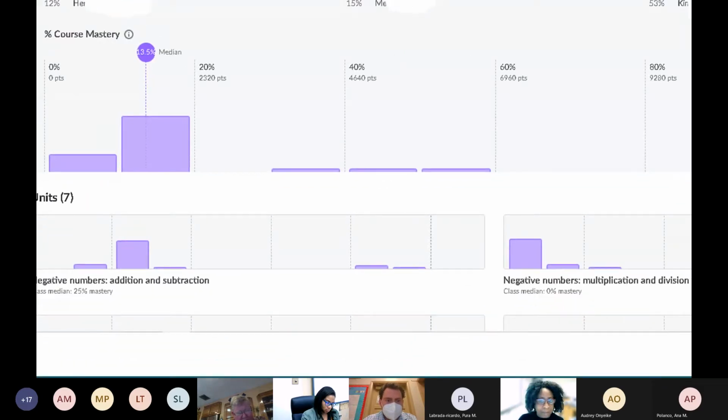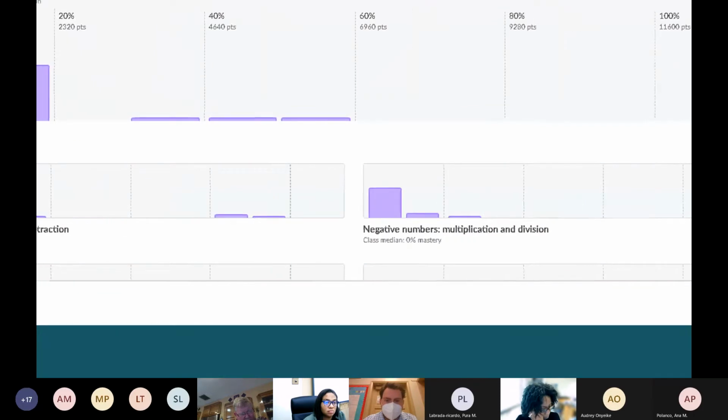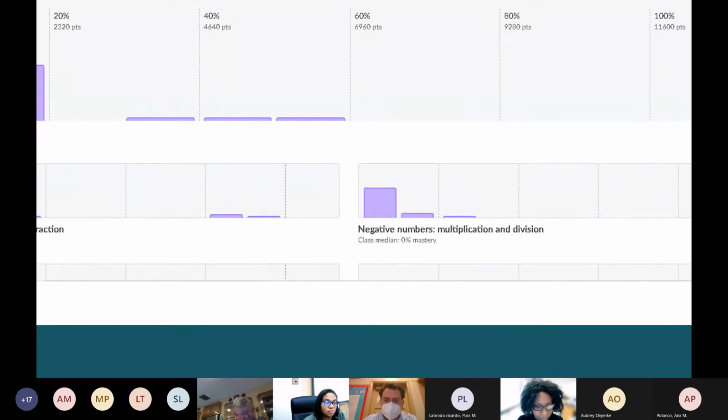This is the graph showing the median point for most of my students and where most of them are right now. We need some work. Then it breaks it down by the modules, by the different units. For example, I can tell that my students are doing way better in negative numbers, addition, subtraction than they are in negative numbers, multiplication, division.